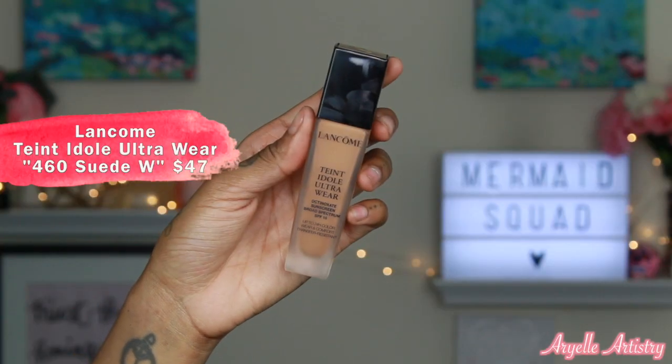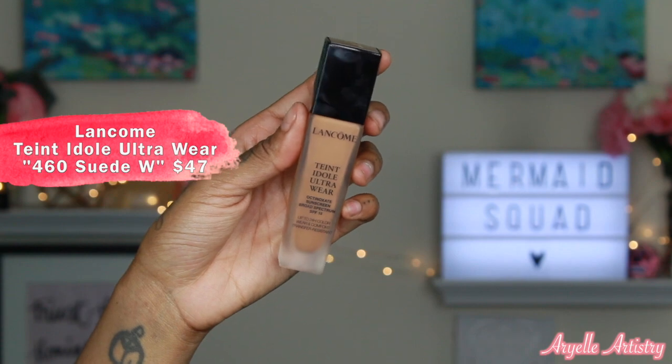So the newest foundation I have been using is the Lancome Tint Idole Ultra Wear. Don't come after me, I don't speak French. But the shade that I'm using is 460 Suede, I believe. And this is a warm shade. So I've been liking this. It's transfer resistant. It's 24-hour wear. And it has SPF 15 in it, even though I do use a separate SPF.